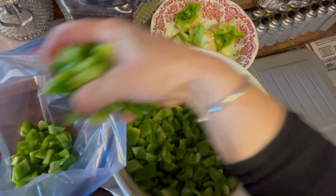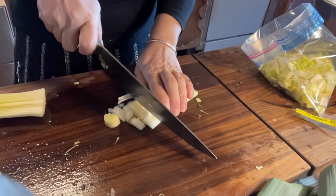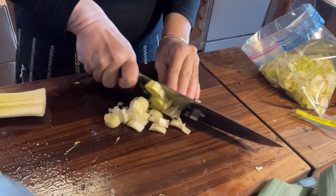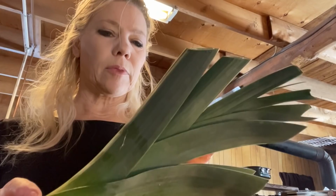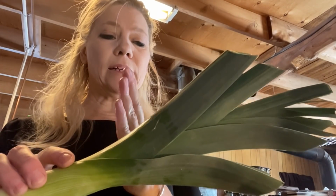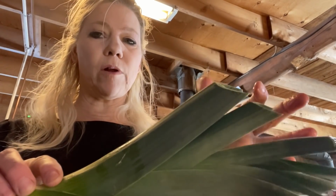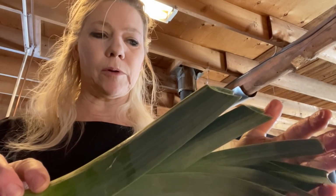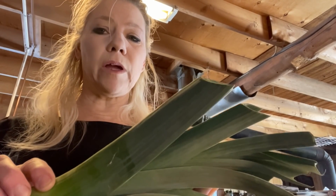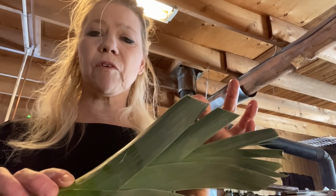I do buy pre-bagged frozen green beans. And then my leeks, I will cut up the white section of the leek, and that will get placed in a separate bag. When it comes to leeks, I save the greens of my leeks. I just cut them off. I wash them. I leave them the length of whatever I cut off. I might cut them in half if they're super long. And then I just freeze these, and these will go into broths or soups for flavoring.